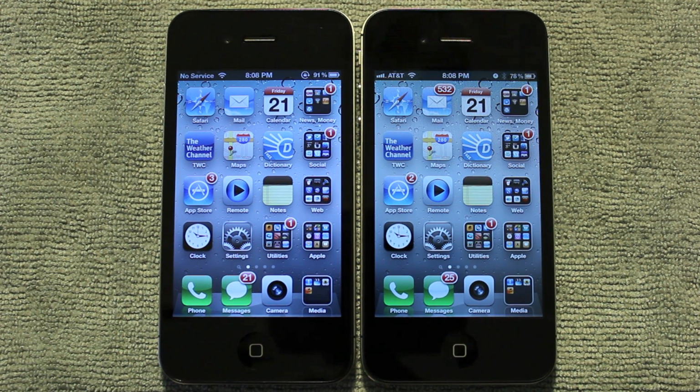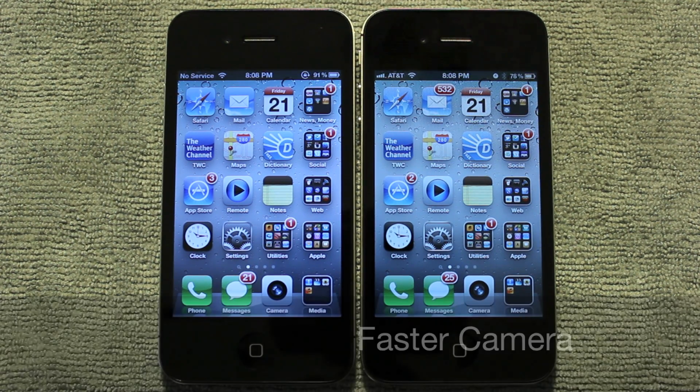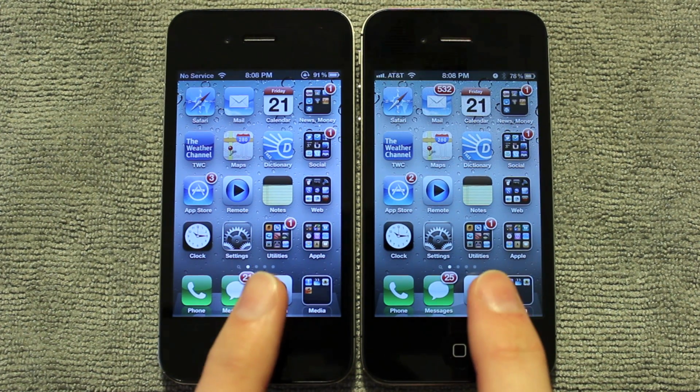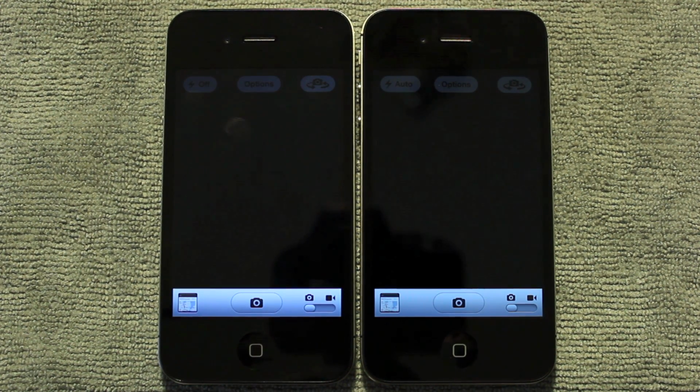Another claim Apple makes is that the new model's camera is also faster. I'm going to try and demonstrate that for you now. I've got the camera app turned off on both phones, and I'm going to start it at the same time. As you can see, just a little bit faster on the new phone.